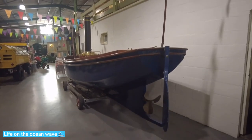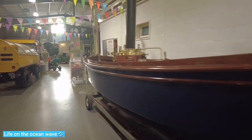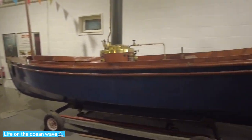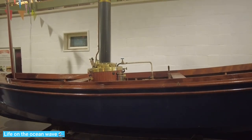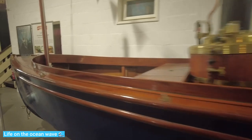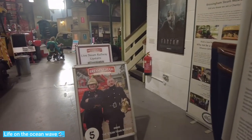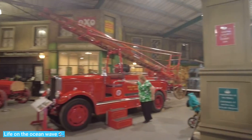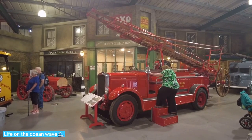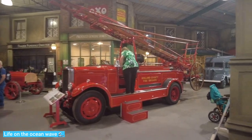Oh, we found another steamboat here, look. This is pretty cool. Look at that. Bit marvellous. Really is lovely here. Look at that fire engine. That is so cool. Oh, the lady climbing it as well. I'll have a peek at that in a minute when that lady's finished.